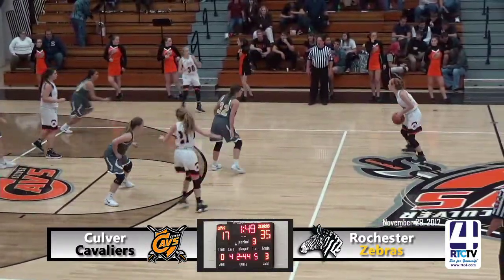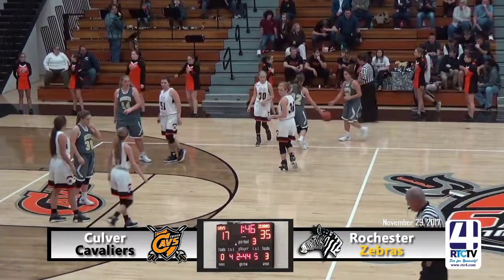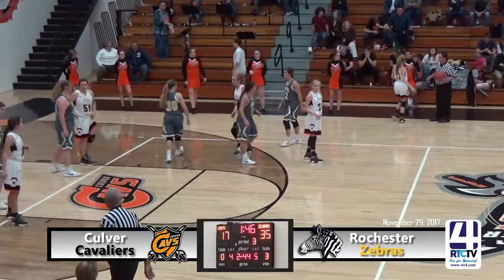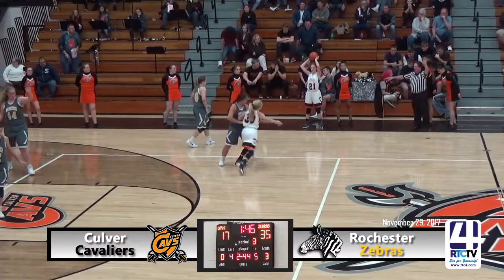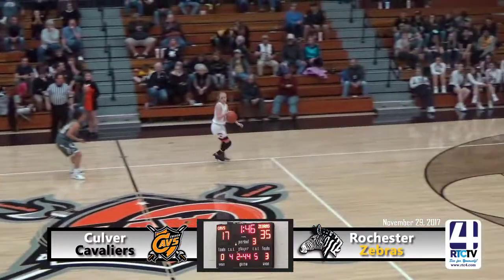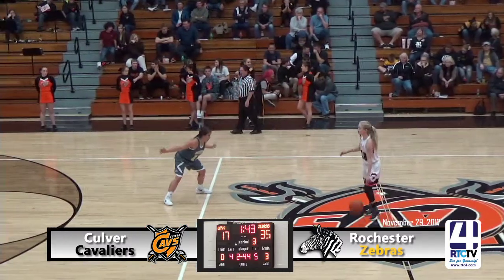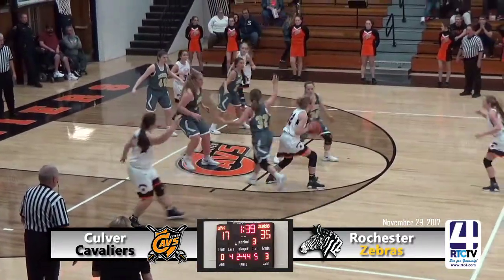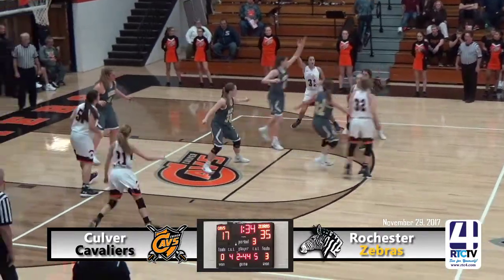Eckright, middle of the floor to Timmy, and has her pass tipped out of bounds by Weathers, who anticipated that pass and knocked it out of bounds. It'll stay with Culver on the far sideline. Eckright to get it in. Gets it into Shedrow. Walks it through the center circle with 100 seconds to play in the third. Rochester up 35-17. Timmy kicks it out to Eckright. Now to Shedrow. She gets a screen.